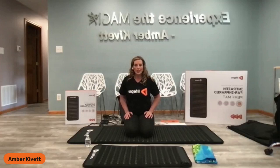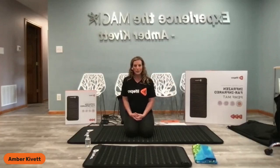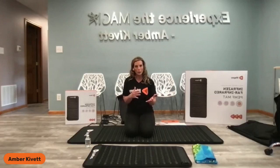So if I were to just lay on the mat at 176 degrees, it would actually make me think I was getting burnt on the stove, as opposed to easing into it. And then as my body adjusts and my mind adapts to it, then I'm able to handle 176 degrees because it's not a shocker. So make sure that you work accordingly to what works best for you. And each one of you is going to respond a little bit different.